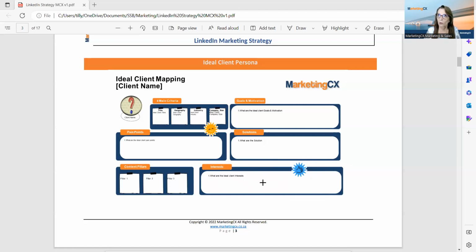And we find this all on LinkedIn, and I'm going to show you in a minute how we derived that. But what we want to know in the interest is, where do they go on LinkedIn? Who do they follow? What do they engage with? What groups do they belong to? What newsletters do they read? So what are their interests on LinkedIn? I'm not interested whether they are vegetarians or whether they like sea or mountain holidays. This is all related to LinkedIn. Where do we find them? So mapping out your ideal client persona is very important going forward.